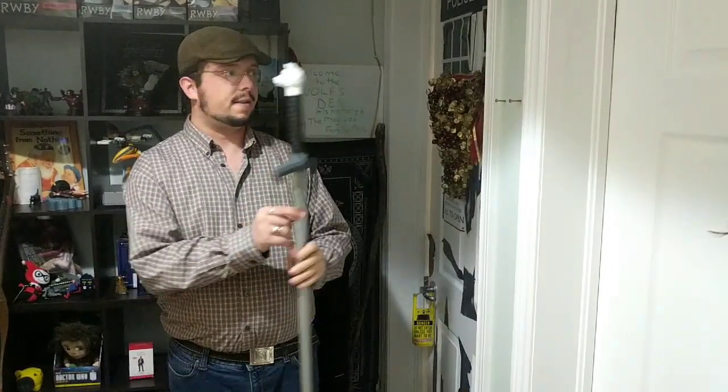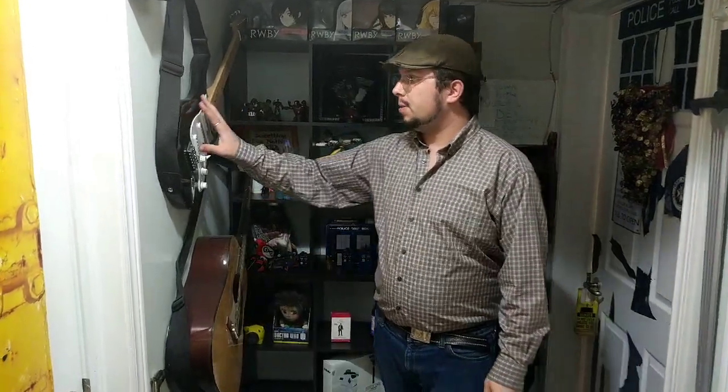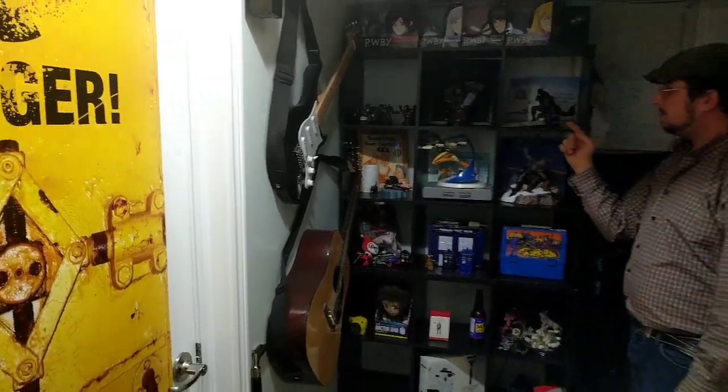Come on in. So here's the newly done up hallway with a new hanging sword. I put some nails here to have her hang properly. Don't mind that, that's just my neighbors. Did up a new sign here of the Wolf Den. I'm gonna move these sometime soon and put some new artwork here. These are also some of my collectibles.